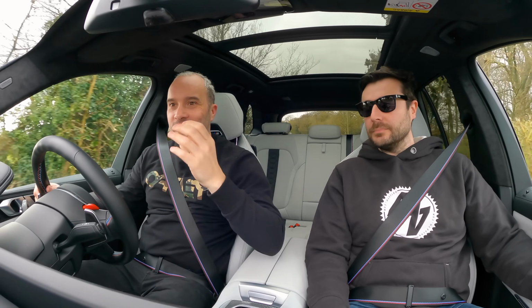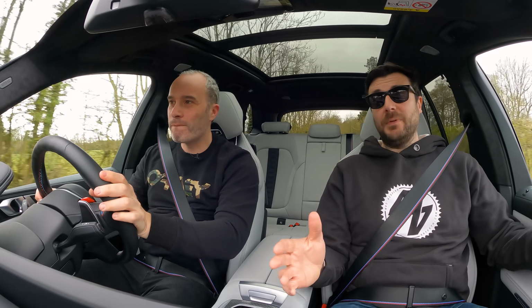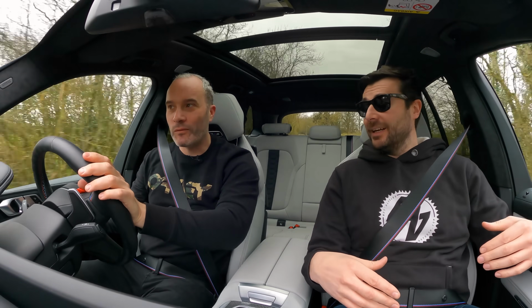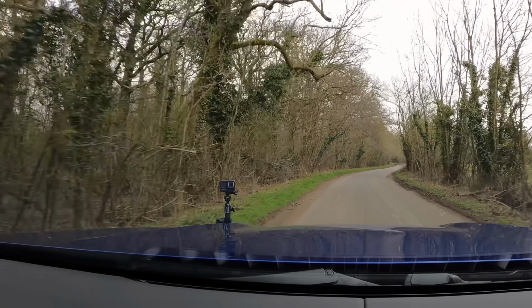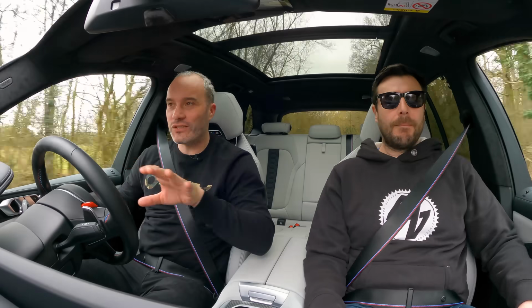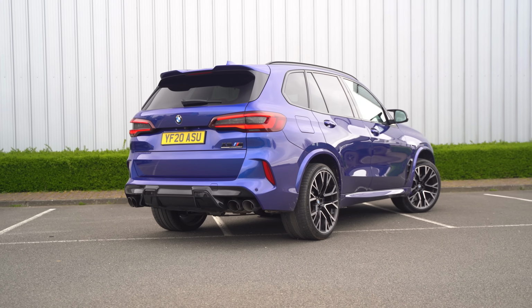Okay, here we are in the newer car. Already feels really hard from where I'm sitting. The suspension? Yes. Okay. No, I'm not that hard over it, to be fair. It literally, even though we're in the softer suspension, we're in comfort. Just feel how the car's moving around a lot more as well.